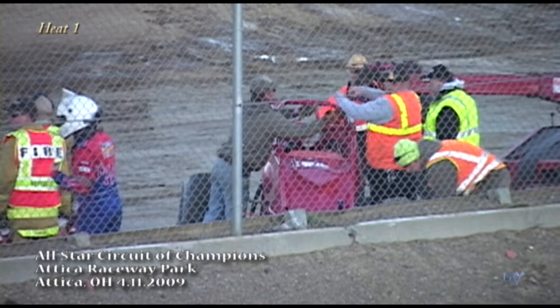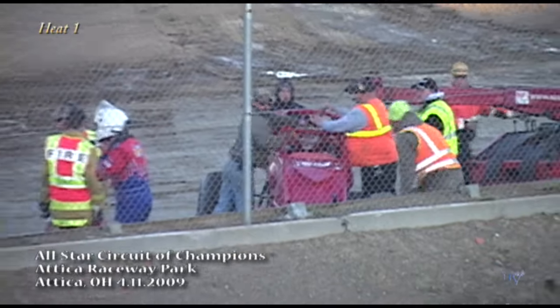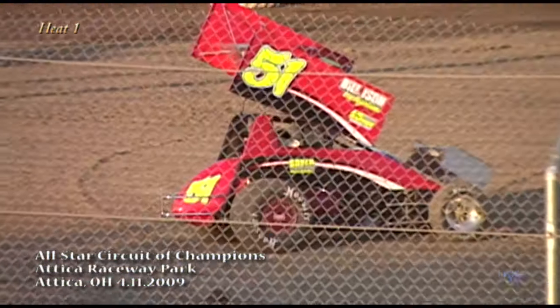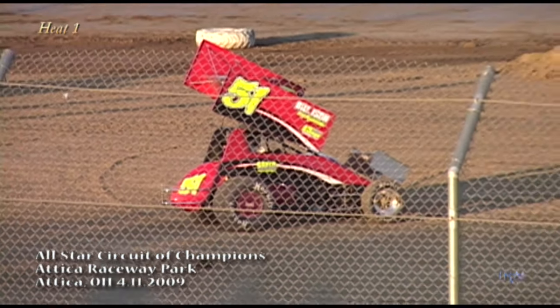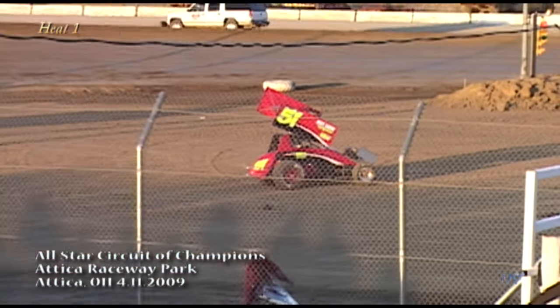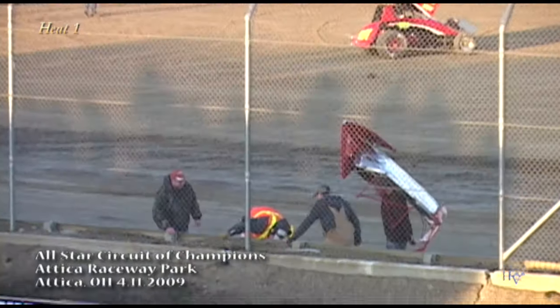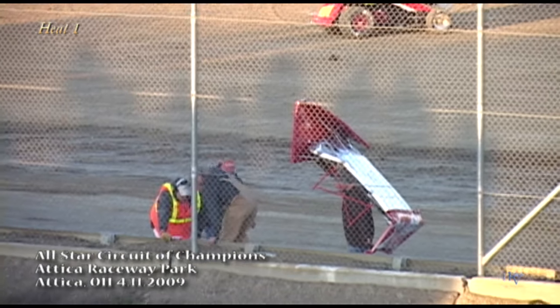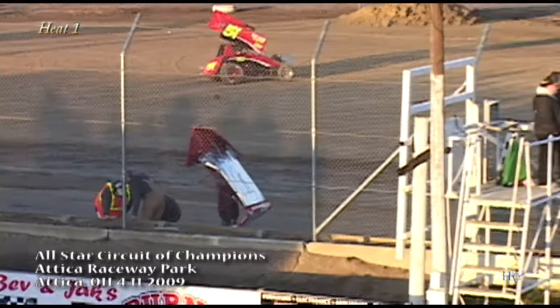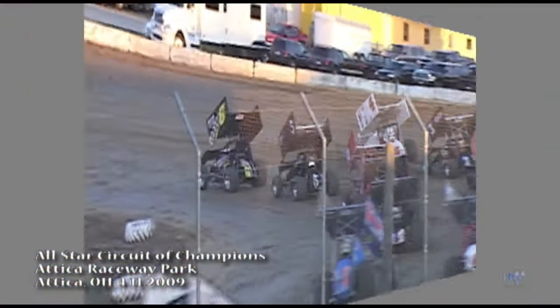Again, it was Aaron Higgins picking up the win. Congratulations going out to Aaron. Randy Hannigan holding on to the number 2 spot. Brock Mays coming home in the 3rd spot. 4th, the 7K of Rob Cheney. And again, the 2M, Dustin Daggett does indeed pick up the 5th and final transfer position.